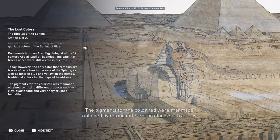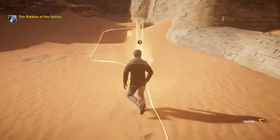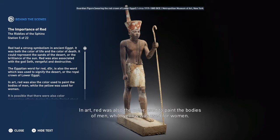The pigments for the color red were man-made, obtained by mixing different products such as clay, quartz sand, and very finely crushed hematite. Red had a strong symbolism in ancient Egypt. It was both the color of life and the color of death. It could represent the sands of the desert or the brilliance of the sun. Red was also associated with the god Seth, vengeful and destructive. The Egyptian word for red, Deshur, is also the word which was used to signify the desert, or the royal crown of Lower Egypt. In art, red was also the color used to paint the bodies of men, while yellow was used for women.